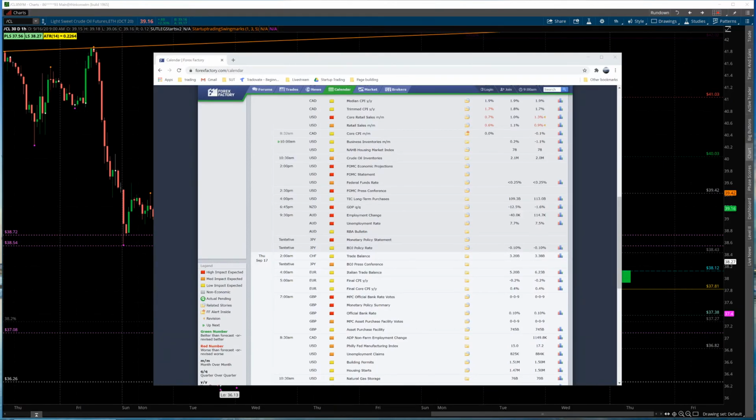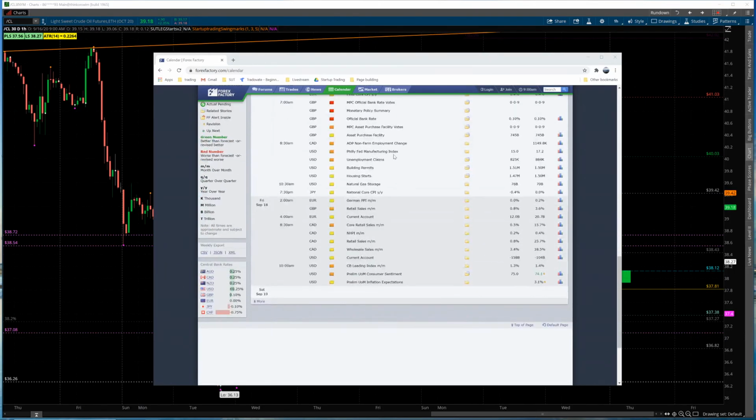And then tomorrow morning at 7 a.m., we have the MPC monetary policy statement and the official bank rate for the Great Britain pound, as well as Canadian non-farm employment numbers and U.S. unemployment claims. So there's pretty packed news events over the next 24 hours here for the markets.